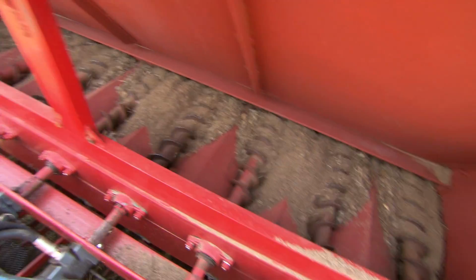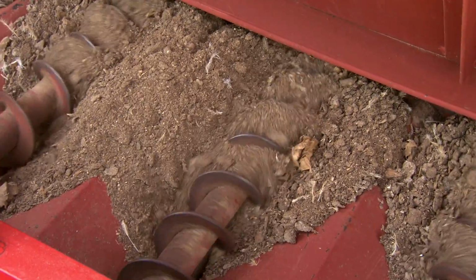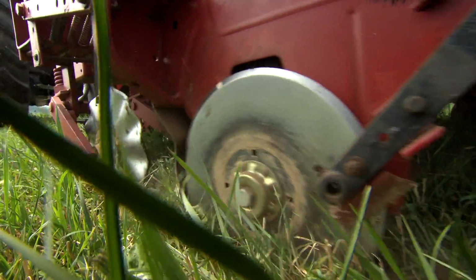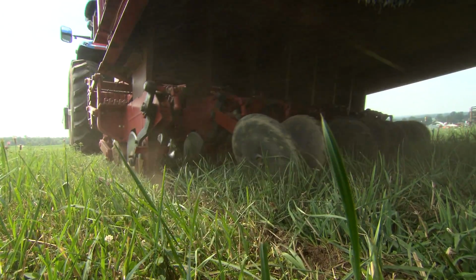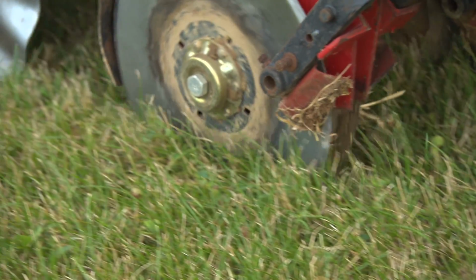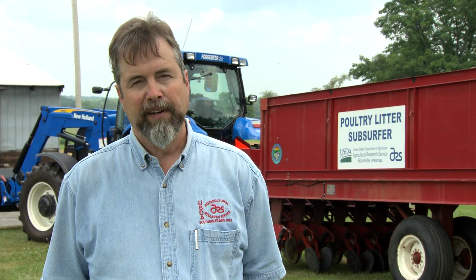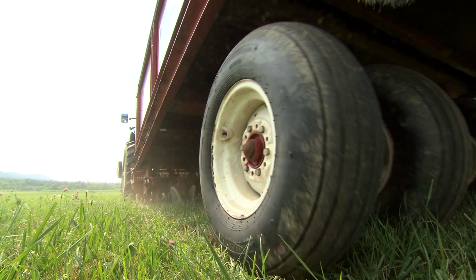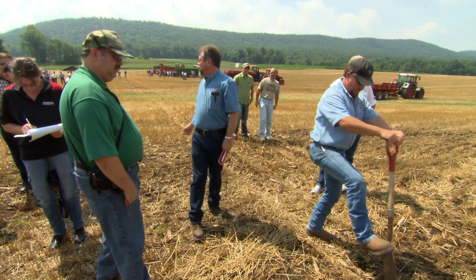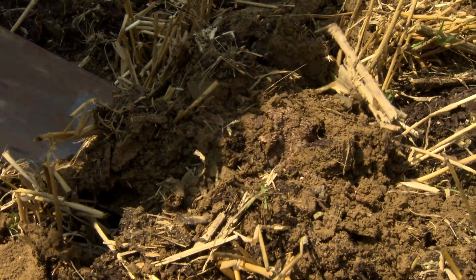Fundamentally, this is a system of parallel augers that pull the litter from beneath the stack and grind it and crush it as they pull it forward to the front of the machine. And there, each auger drops it through a slot, and it has a set of double disc openers that open the soil, make a shallow trench about 3 inches deep and about 2 inches wide. We drop the litter down in that trench, and then it has a closing wheel and leaves the litter completely covered. If anybody wants to see where we dug up the litter, we've got some shovelfuls taken out here. You can see where it's under the surface.